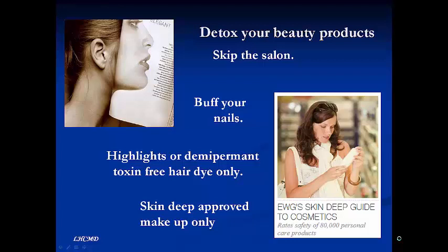Okay? And then if you look at hair coloring products, the highlights are better than full head. That seems pretty obvious. Then there's such things as permanent and demi-permanent. I don't know why it isn't semi-permanent, but it's demi-permanent.